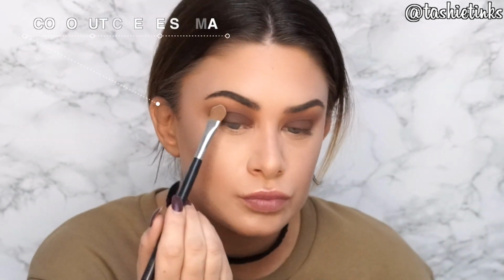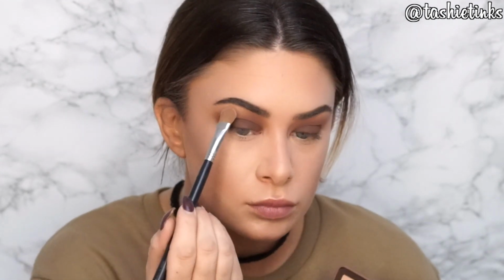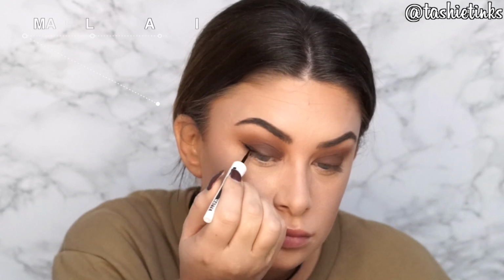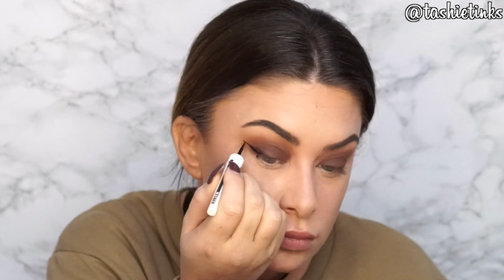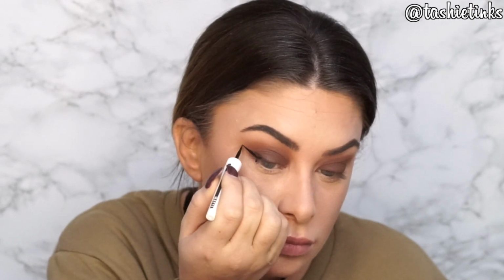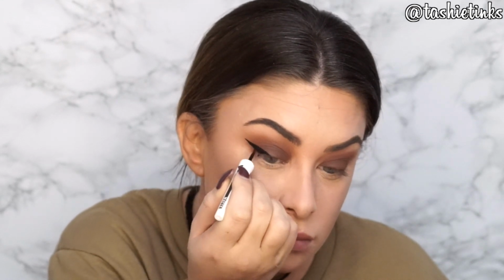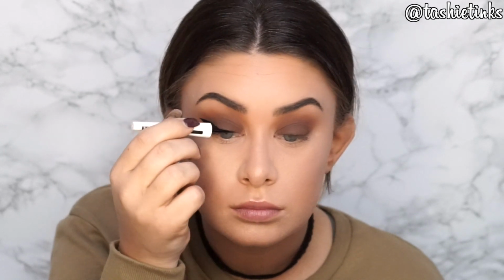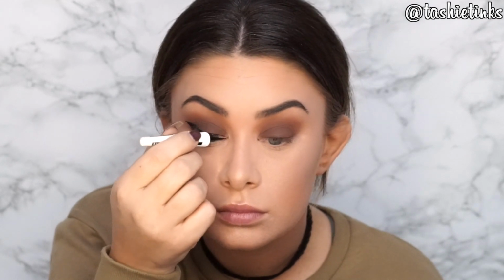I'm just going to highlight the brow bone with the coconut creme shadow in the palette. I'm just looking at this palette now and there are so many nice colours in it. Oh my god, I think I might need to do another video with this. Anyway, moving back to this look, I'm lining my eye. I'm doing a wing with my Maybelline matte liner. I did start using a gel liner, but it didn't work at all, it was completely dried up. So back to my trusty old matte Maybelline. I did a fairly thick wing, thinner in the inner corner to thicker in the outer corner. That's just the shape that I like.